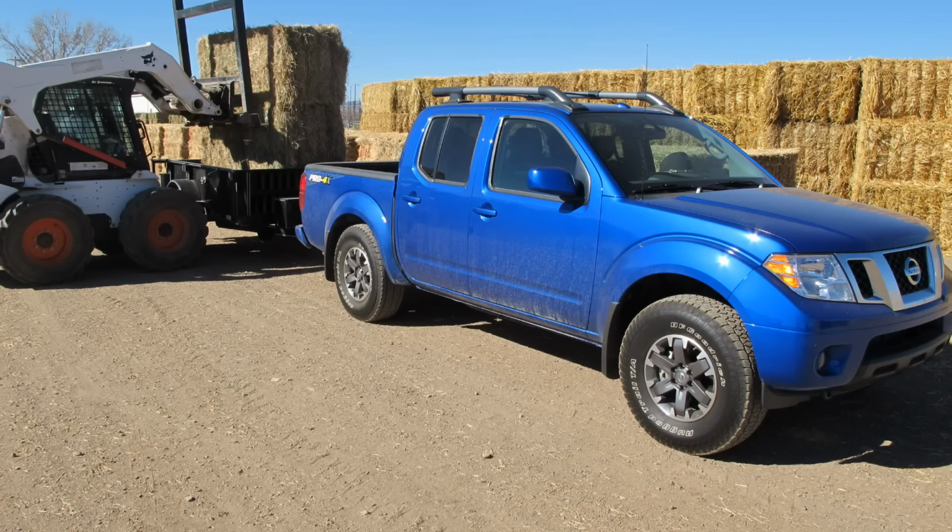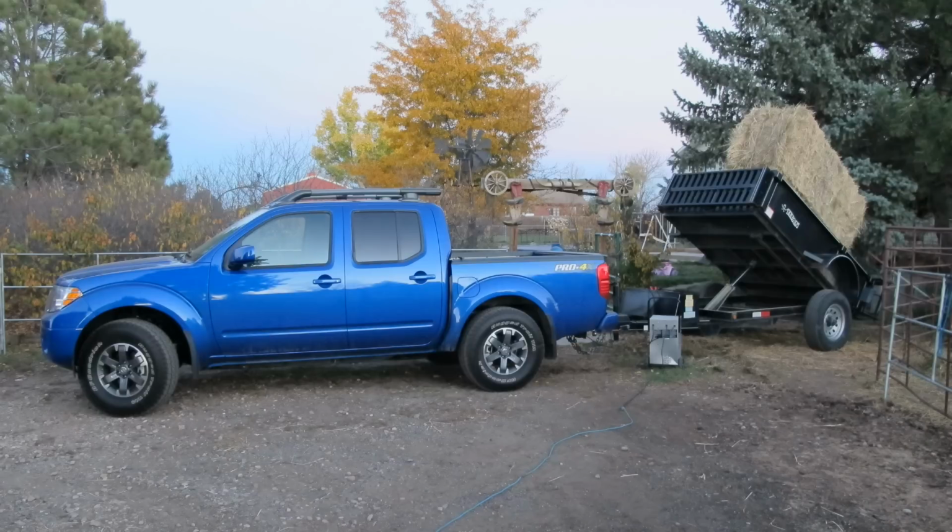We pulled some trailers so far. I mean, even though this has a 6,100 pound towing capacity, I haven't gotten that high with it yet. We've gone to about 2,800. I had the trailer on the back, which is a dump trailer from Titan, and I've had two of these big square bales on it. So I was up to about 2,800 with bales and trailer. I was trying to stay under 3,000 where you legally have to have trailer brakes.